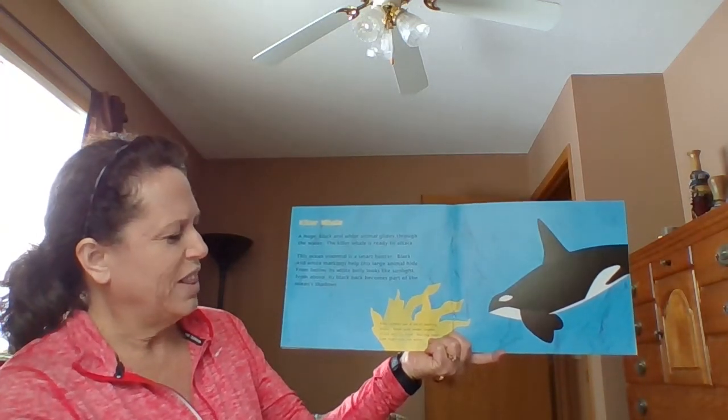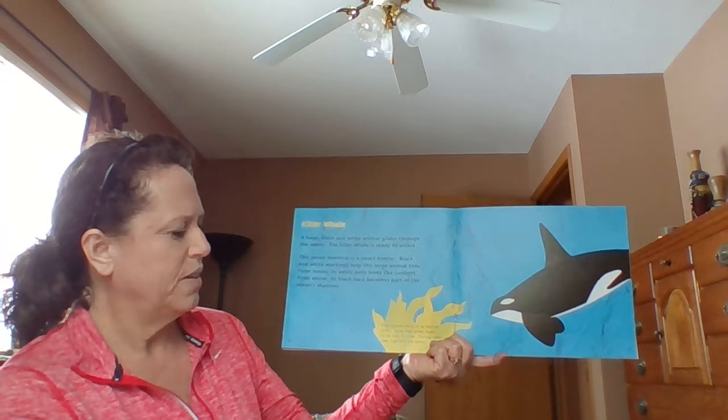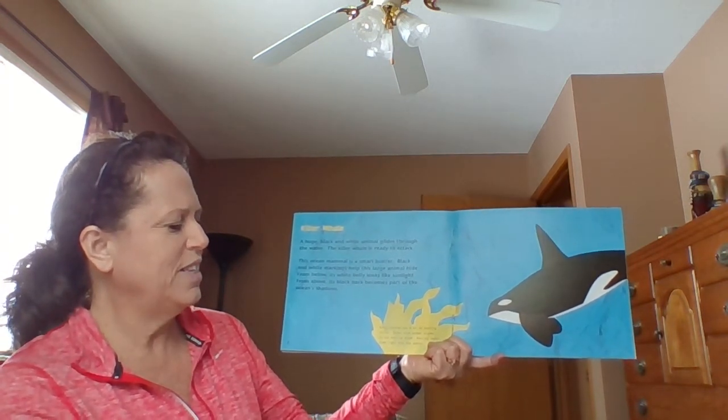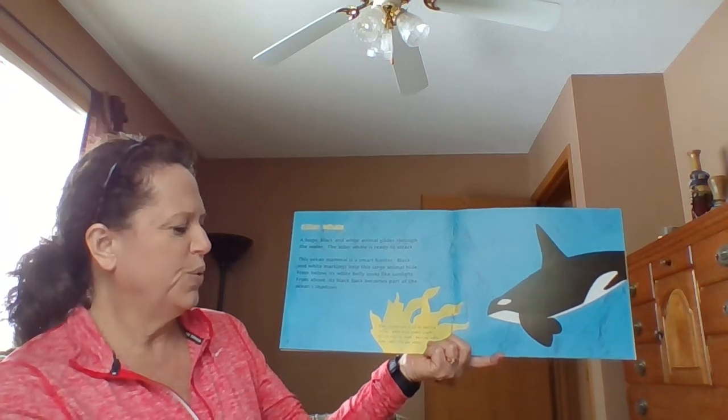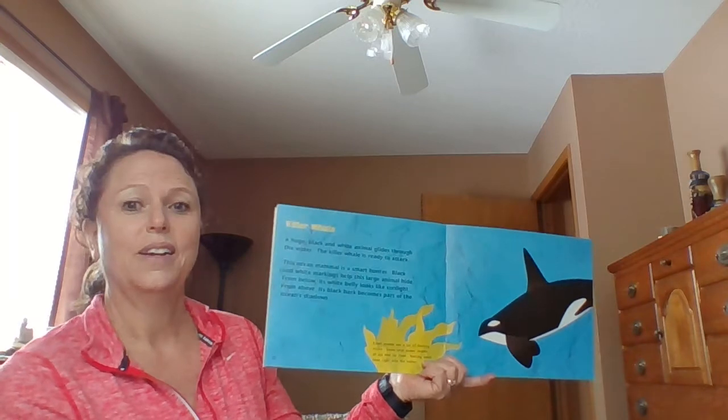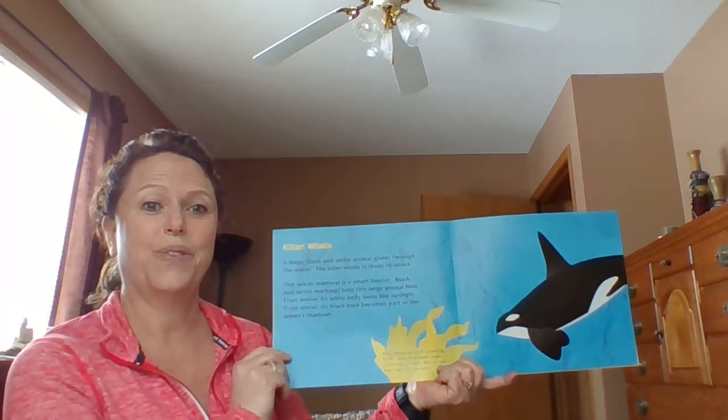And here's our text, the informational text. Killer whales use a lot of hunting tricks. Some swim underneath chunks of ice and then tip them. The resting seals slide right into the water. Makes for a good snack for the killer whale.